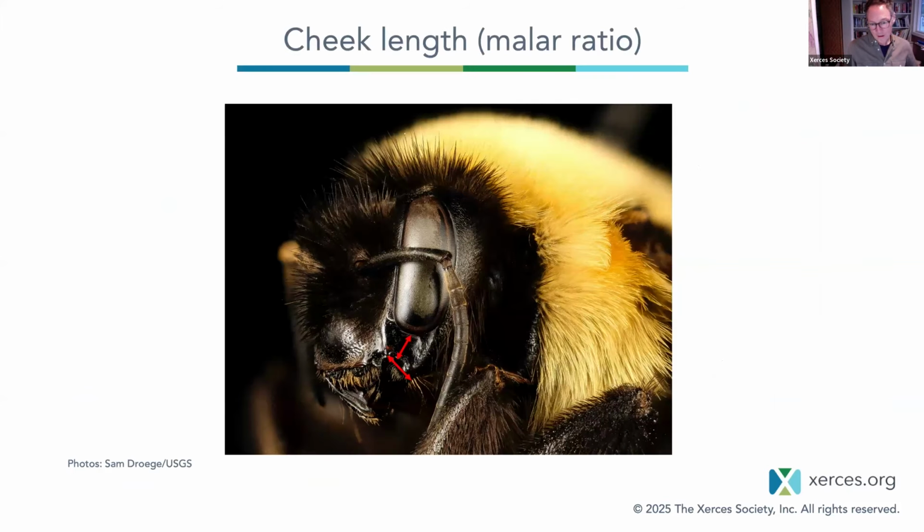The cheek. The cheek is this little space. It's downhill. It's below the compound eye, and it is just immediately above where the jaws attach, the mandible. And here in this photo, you can see the right mandible, but you have to imagine where the left mandible is attaching to the head.